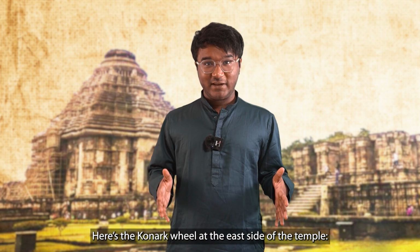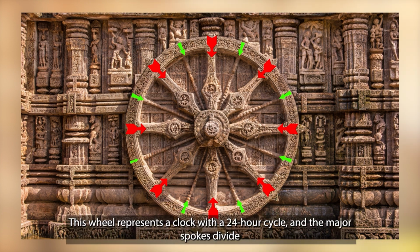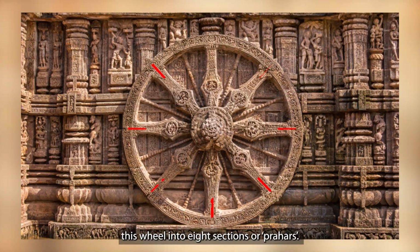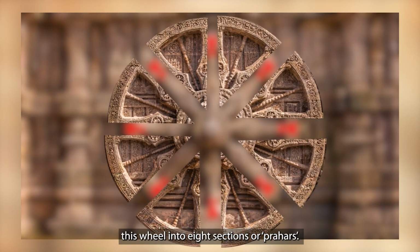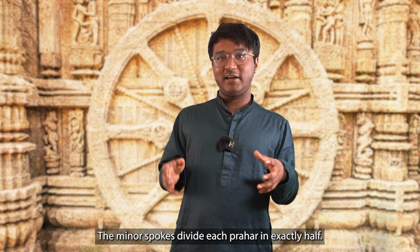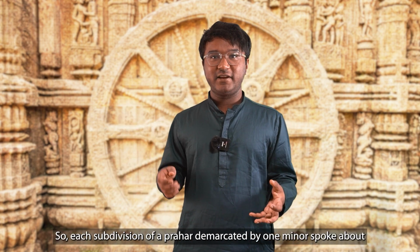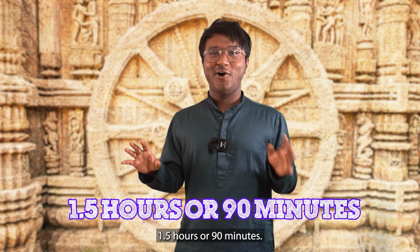Here's the Konark wheel at the east side of the temple. Notice that it has 8 major spokes and 8 minor spokes. This wheel represents a clock with a 24-hour cycle, and the major spokes divide this wheel into 8 sections or prahars. Here each prahar represents 3 hours. The minor spokes divide each prahar in exactly half. So each subdivision of a prahar demarcated by 1 minor is about 1.5 hours or 90 minutes.